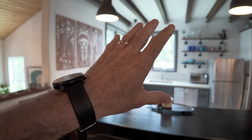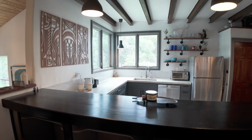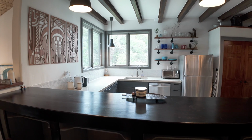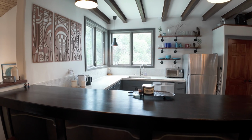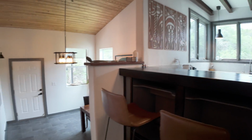Again, these exposed steel beams up here above the kitchen, it's kind of a cross between, call it a log cabin feel, but industrial, because you can tell that it's beams when you look at them and that they're steel, but it feels a little bit more like a log cabin.